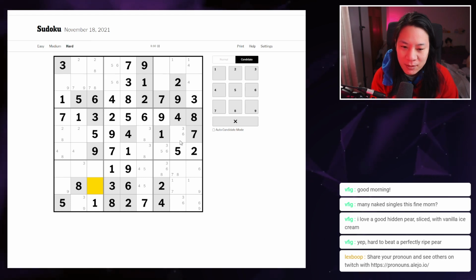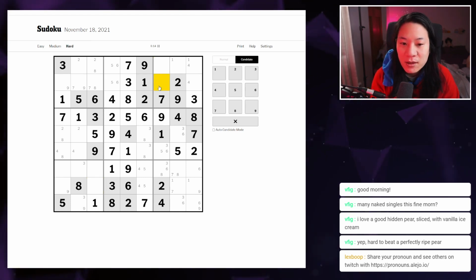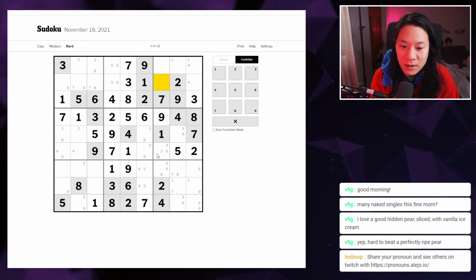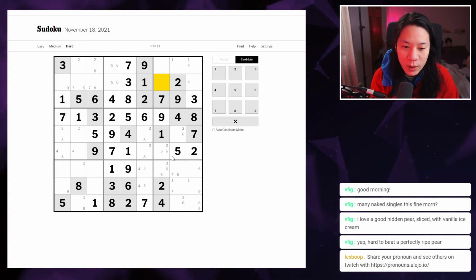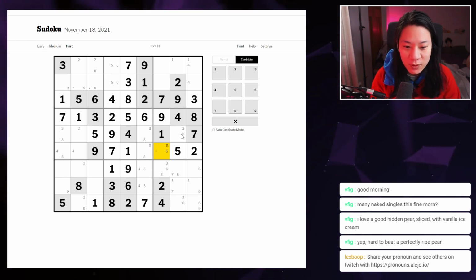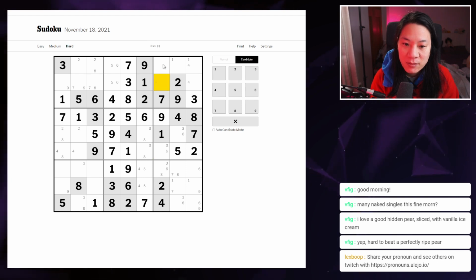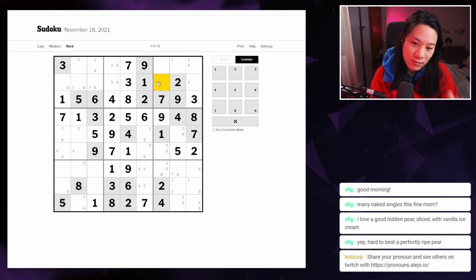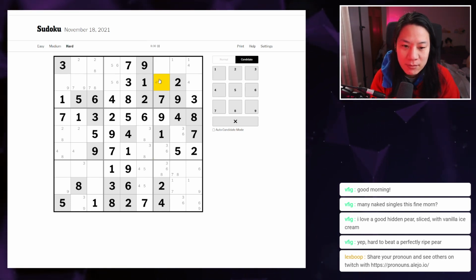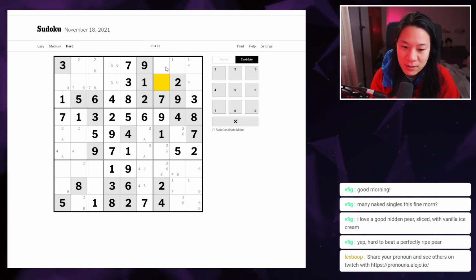Should I just do another scan? Because, oh, this is another weak area. So this is 3, 5, 6, and 8. Can't be 3s up there. Wait, this is not right. This can't be a 5 anymore. So this is 3 and 6. 3 and 6, 3 and 6. So these are 5, 6, and 8. I hate it. I hate it a bit.